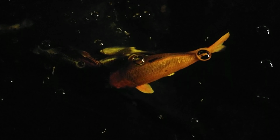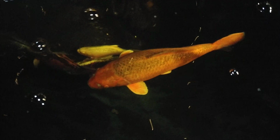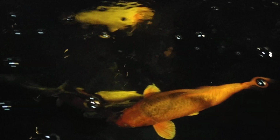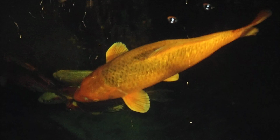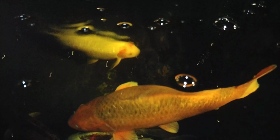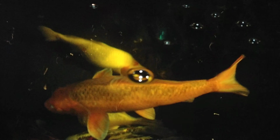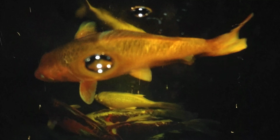Tonight in Canada, ice cold koi are coming back to life, and they're moving off the bottom of the pond. There's the big old orange one and the big white one. They're very old. They've been out in the ice cold running water in Canada since the early 1990s.